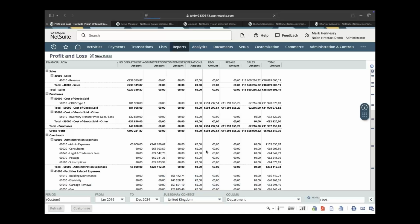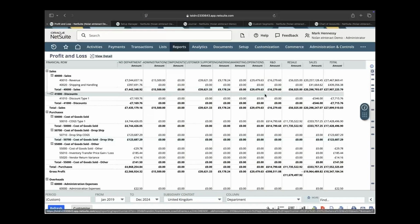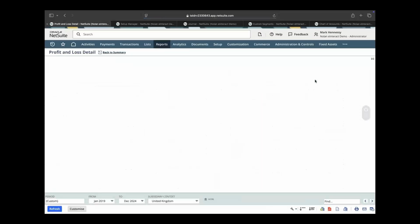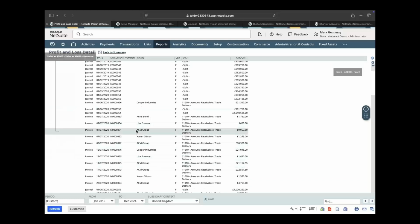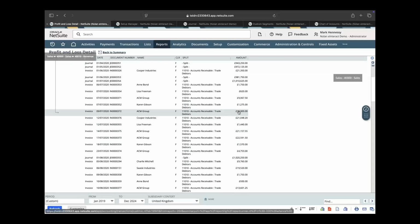Now, these aren't just reports, they are sort of usable screens. You can drill down to the detail beneath. So if I come into this 20 million revenue against the sales department here, we can see all the journals and invoices and the actual transactions that make up this value. And another click into that, I can get down to the actual invoice.